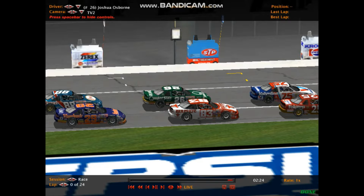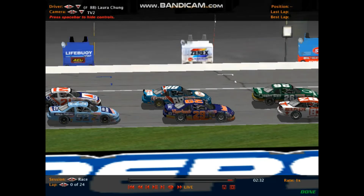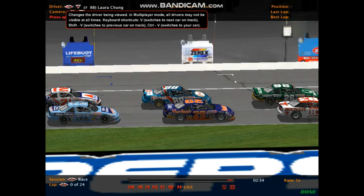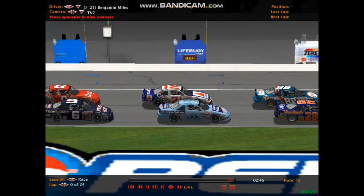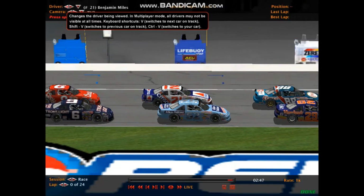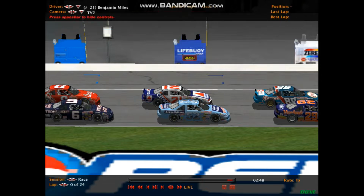He's alongside number 83, Stephen Colon, the Bullseye Barbecue Sauce Oldsmobile. Next row down is number 88, that is Laura Chung in the Crisco Pontiac, and number 29, another Pontiac, the Hardee's Pontiac, driven by Zachary Fitzwater, who won at North Wilkesboro this season. Next row down is Benjamin Miles in 21, the winner at Rockingham, and number 52, Seth Cullen, the Alka-Seltzer Pontiac.